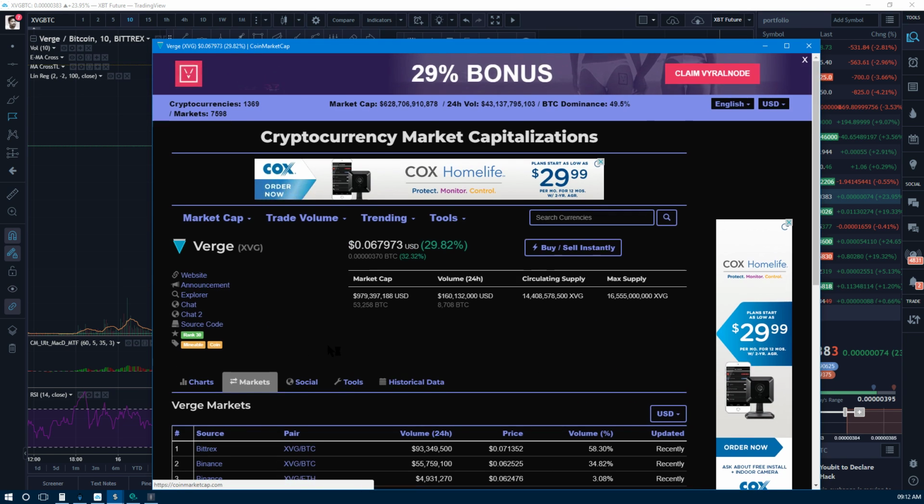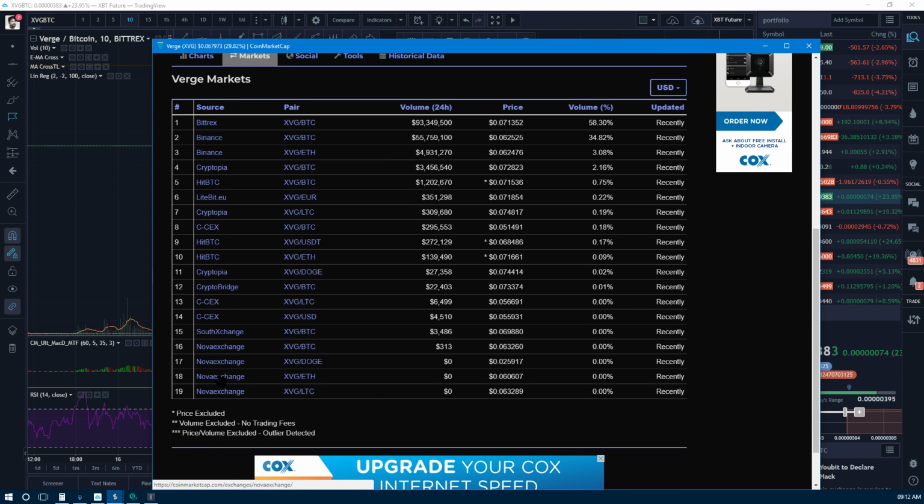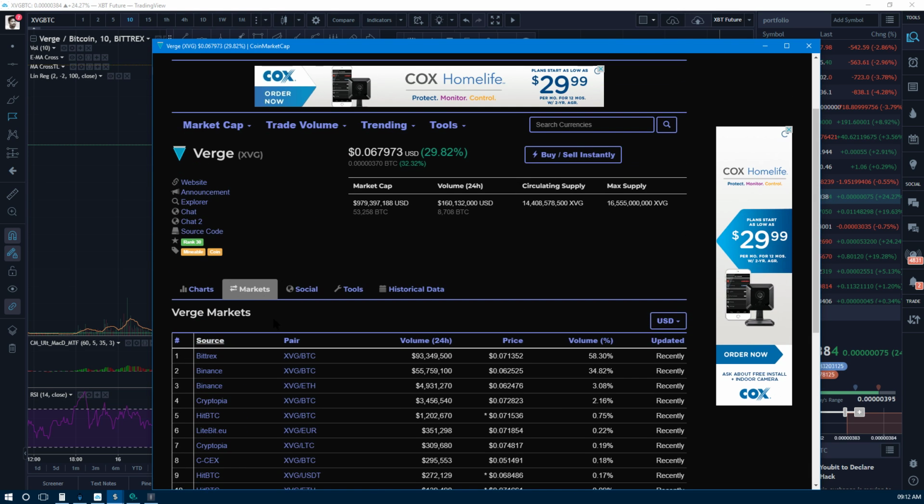Here's some markets for Verge. If you don't want to go to Binance, you can go to Bittrex, which has got more volume recently. But like I said, Bittrex, they have severe problems. South Exchange, I've never seen that. Nova, Utopia, Cryptopia, HitBTC. I'm surprised it's there. Litebit, blah blah blah. All right. Take care. Trade.